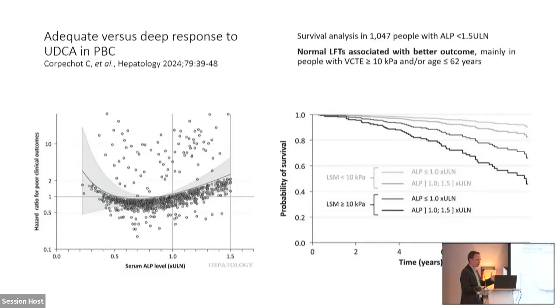So taking the alkaline phosphatase down from around 1.5 times the upper limit of normal to normal improved survival. So you might immediately think, okay, well, surely that then is obvious. Surely we should just be aiming for an alkaline phosphatase that is normal. Yes and no.